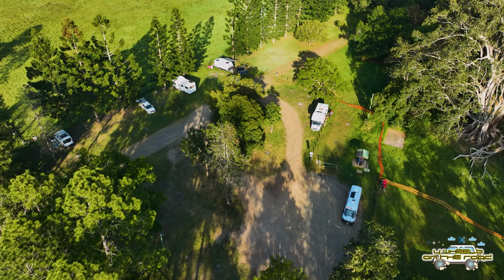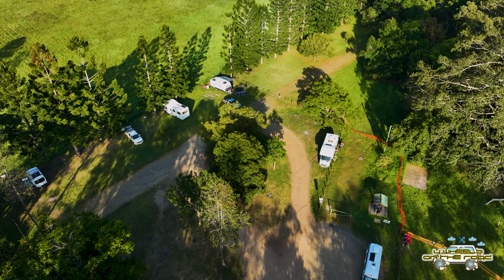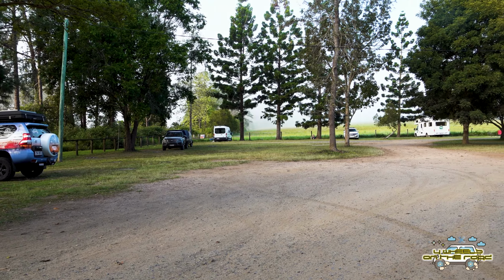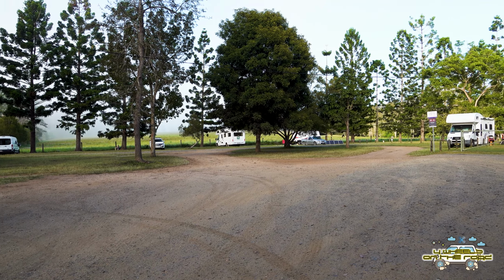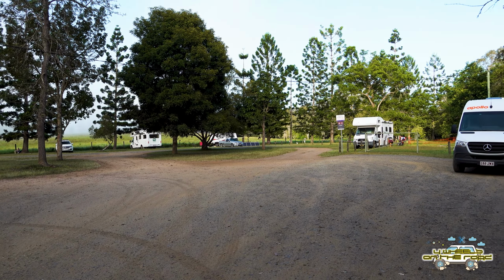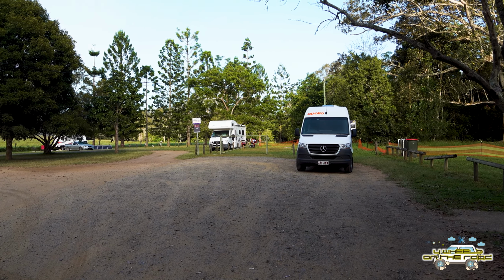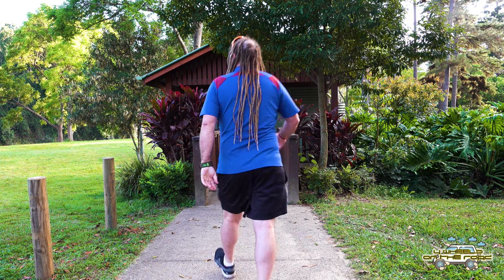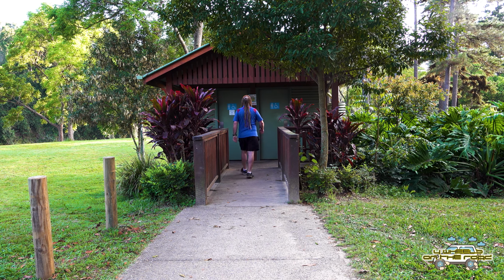So in terms of the camping area itself here, as I mentioned, you've got two separate spaces. On the right hand side as you're coming out of Kenilworth, as you can see here, this is the main space and there's quite a big space here. There's not a lot really here in terms of facilities or anything like that. As you'll see, you do have a bathroom block here which just has drop-in toilets, and there is also a tap here for fresh water as well.